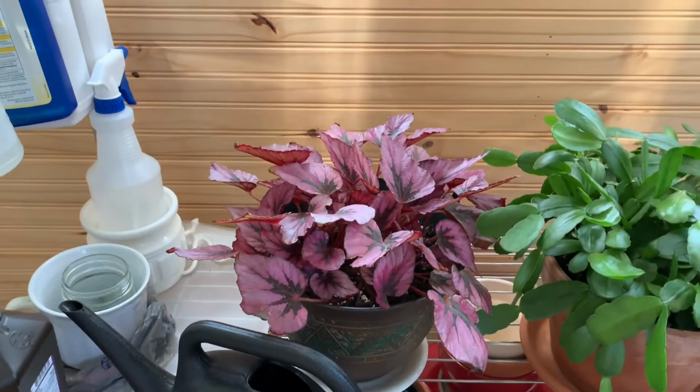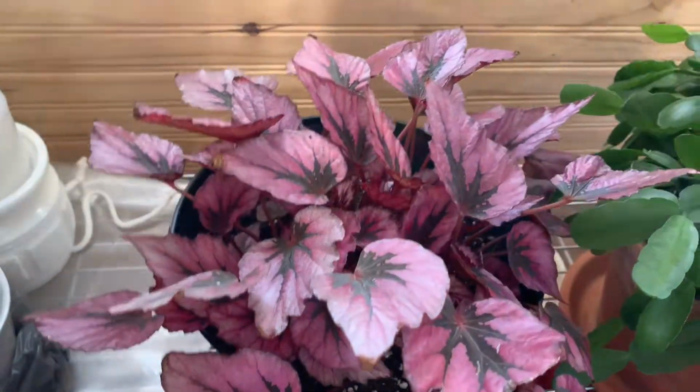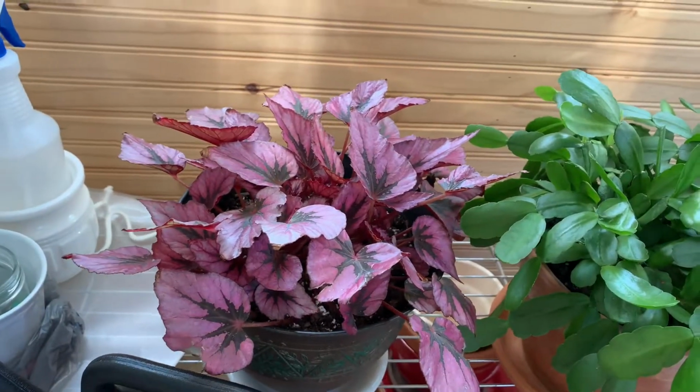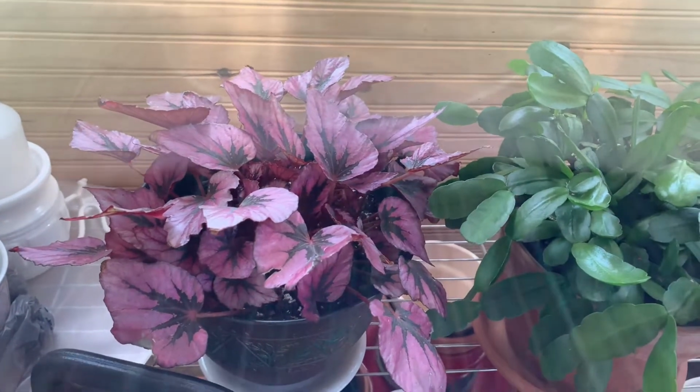And as we come down to the fourth shelf, there is another Rex Begonia. This is a lighter colored purple one. This one is not a fast grower. I've had this one for quite some time and it hasn't gotten too big. I'm hoping that this spring it will fill out a little bit more.